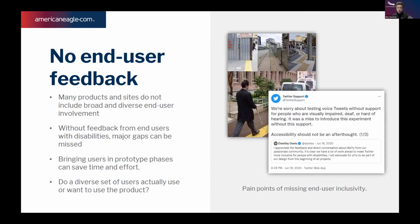And so let's get into end user feedback, right? So not just your testers, but inclusivity in incorporating all kinds of users. And really, many products and sites do not include a broad and diverse end user base. So without feedback, major gaps are missed.